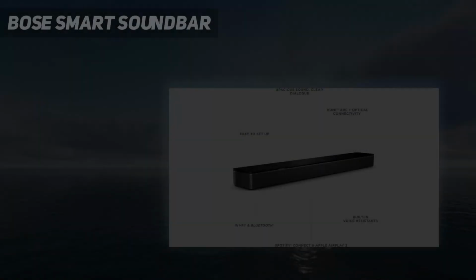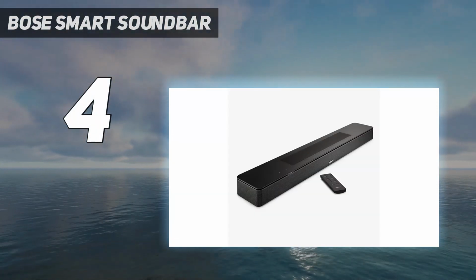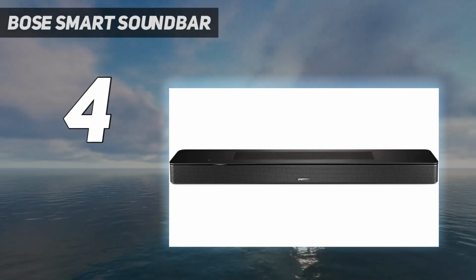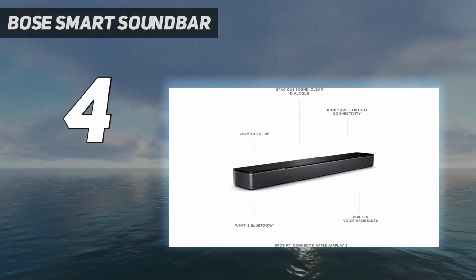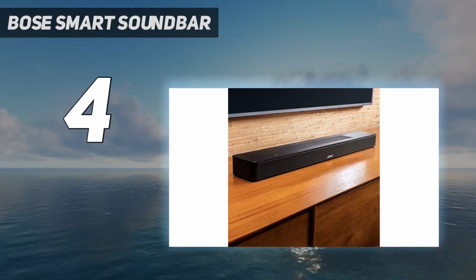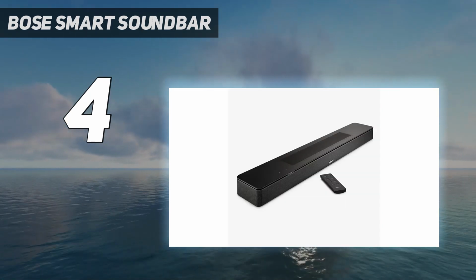Coming at number 4, Bose Smart Soundbar. What you need to know. The Bose Smart Soundbar 600 is a fantastic choice if you're looking for a budget soundbar that can really deliver. It pumps out big Dolby Atmos sound, but all from a relatively small package. In fact, there's a lot to love here, despite its size. Onboard streaming features, including AirPlay 2 and Chromecast, are plentiful. App-based setup is a breeze and the sound quality is surprisingly powerful.